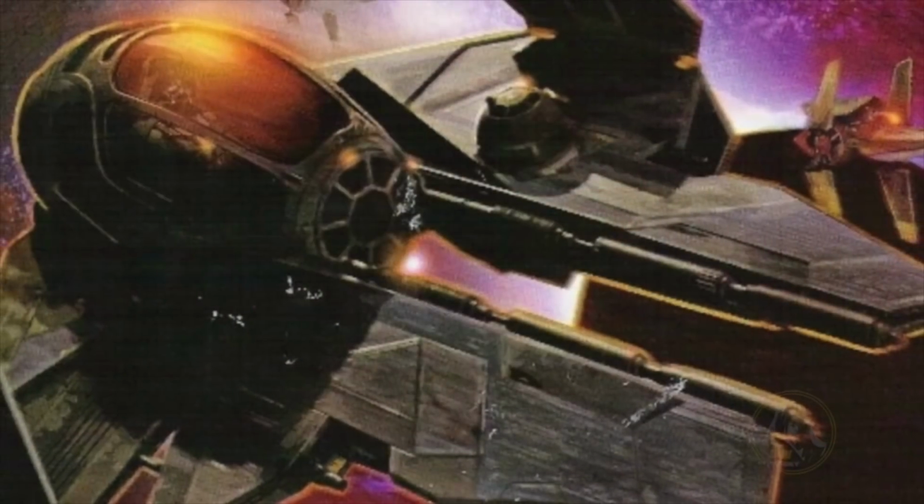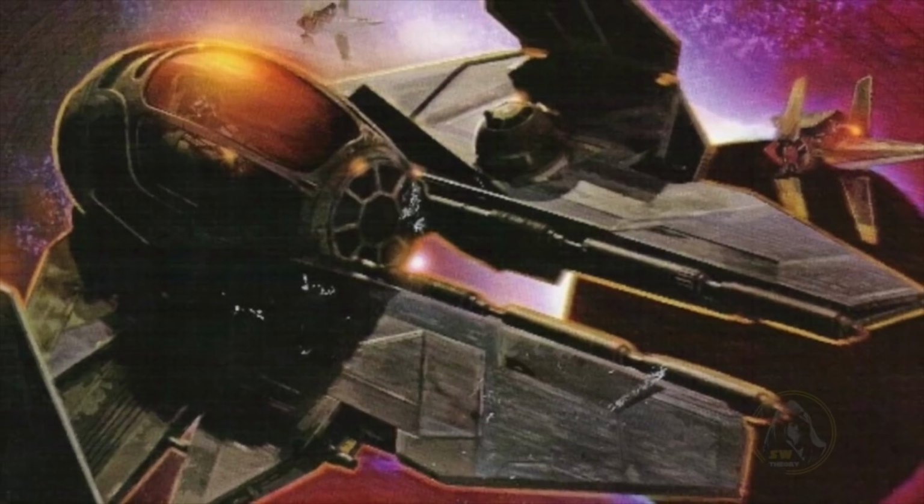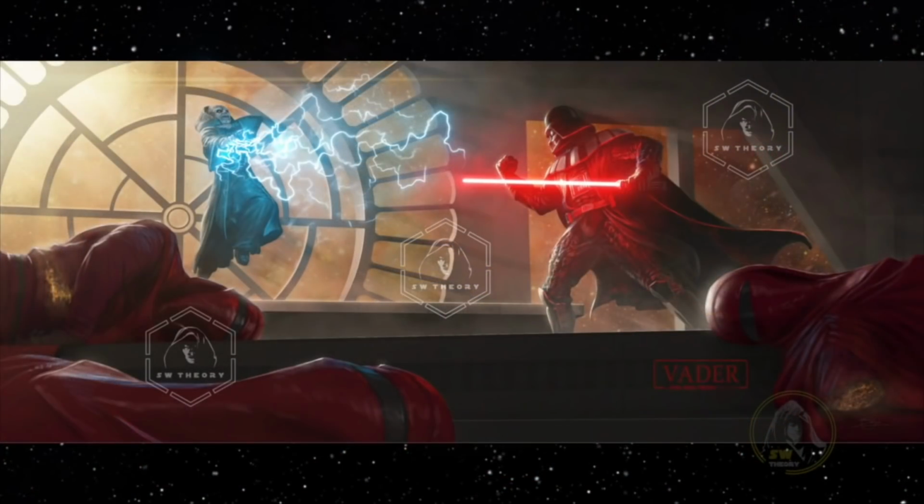I think it's pretty cool that he took his Jedi starfighter and decked it all out in black, souped it up like a type of Batmobile, sort of, but Vader version.